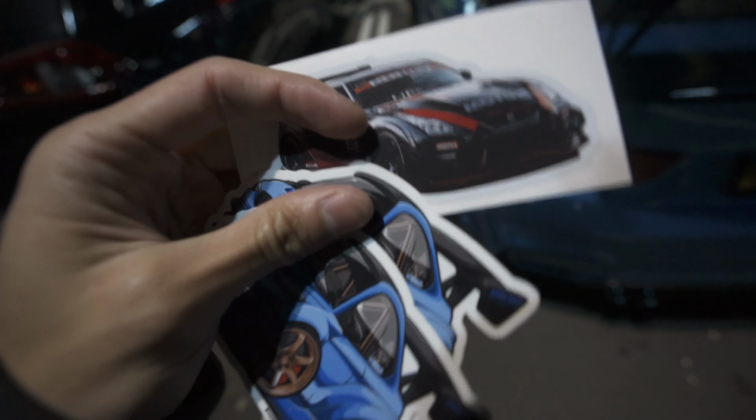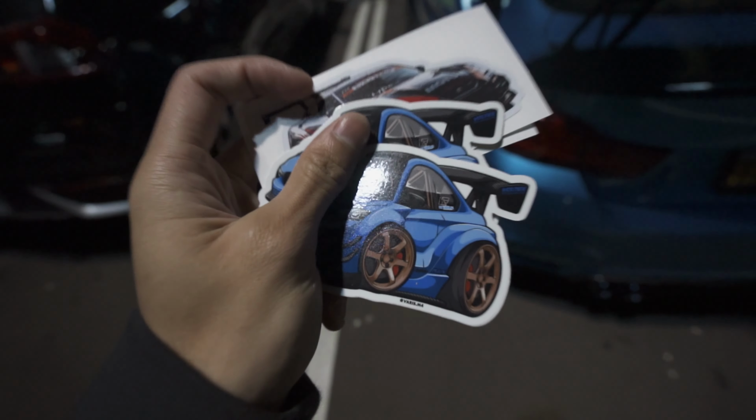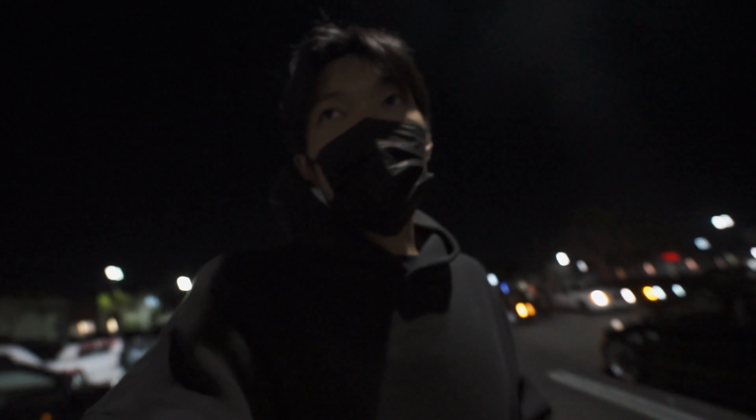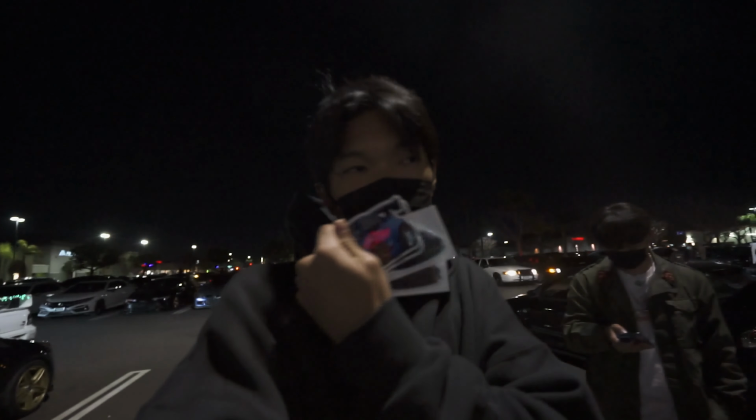And then Mark gave me a sticker of his car, and then Tom gave me a sticker of his car. So I was trading stickers. I don't even know if I gave them stickers of my cars. So lots of sticker action going on.